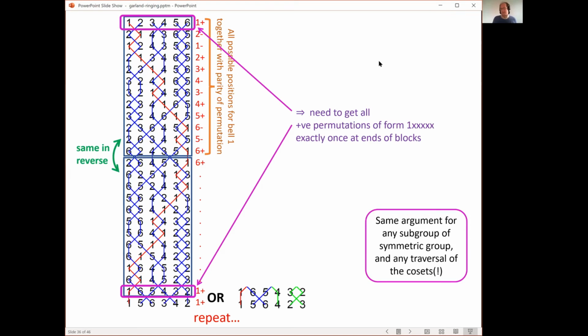Why would you be done? Well, for example, suppose there was a repeat. Suppose I did this, and suppose somewhere I had the same permutation twice in 2 different places. Well, you would have to have bell number 1 in the same place for both of them. So maybe bell number 1 is in the 4th position, say. So that would be here or here. And also the parity must be the same. So maybe it's like 4 plus, right?